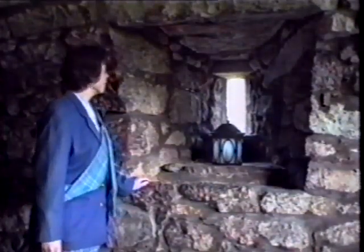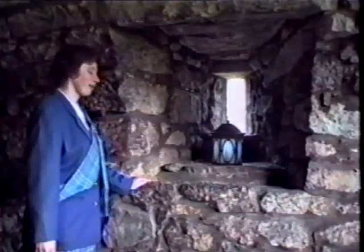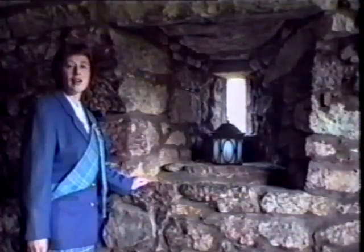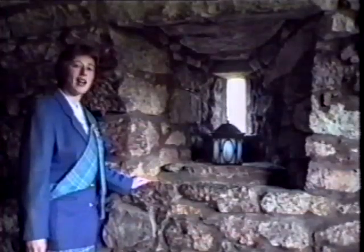This arrow slit would have been used by a bowman if the castle was under siege. It would have given him a wide field of fire, while at the same time protecting him from assailants outside.